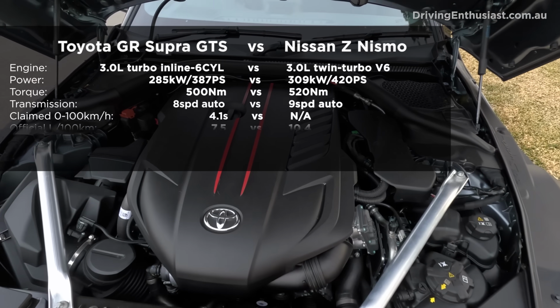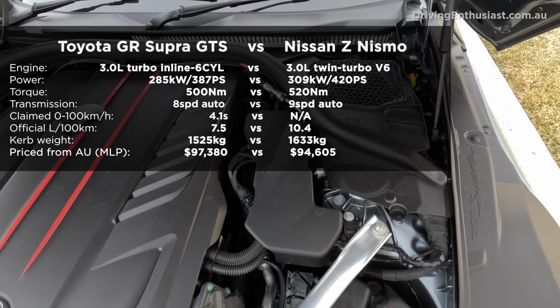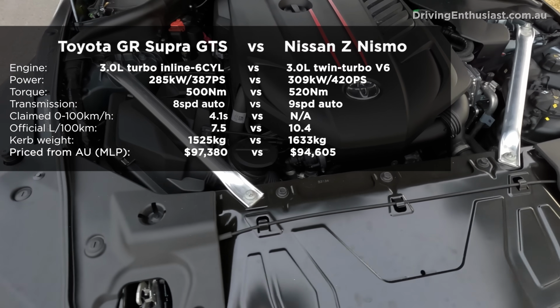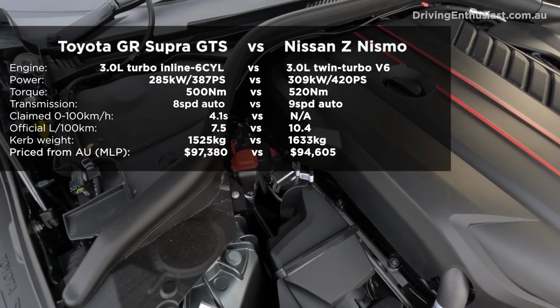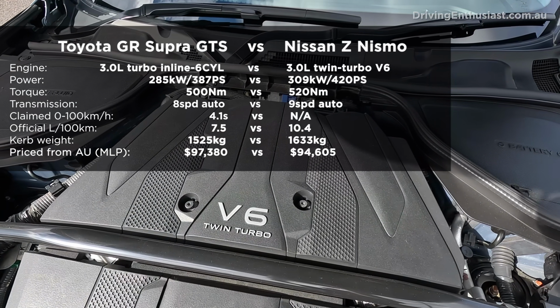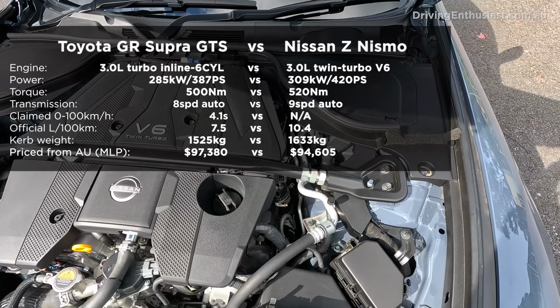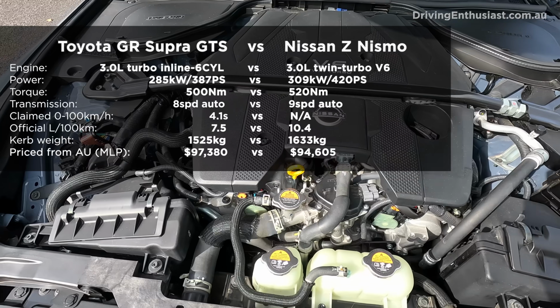Under the bonnet in the Toyota, we've got a 3-litre single-turbo inline-6 BMW B58 engine, 285 kilowatts and 500 newton meters, matched to a ZF-based 8-speed automatic with rear-wheel drive and a limited slip differential. And then in the Nismo, we've got a 3-litre twin-turbo V6 engine, producing 309 kilowatts and 520 newton meters, paired with a 9-speed automatic with rear-wheel drive and a limited slip differential.